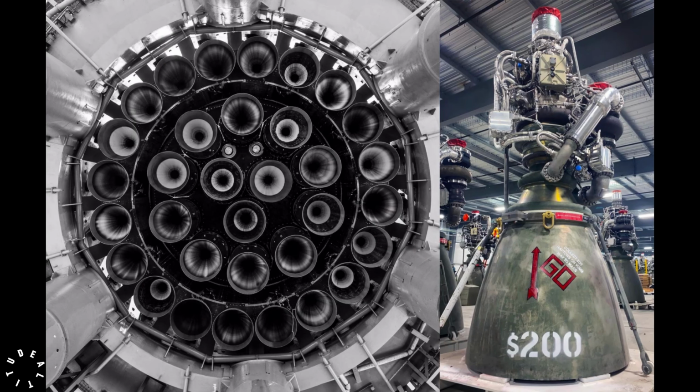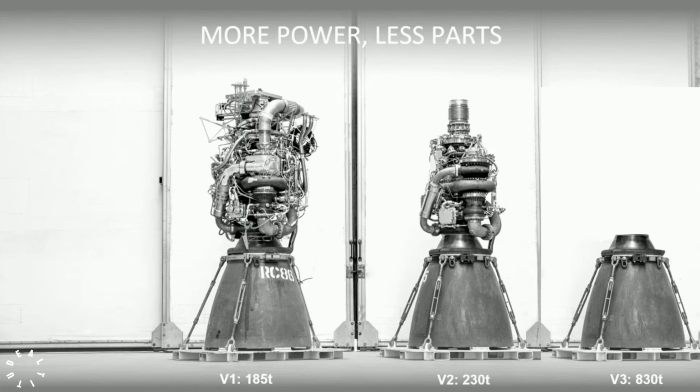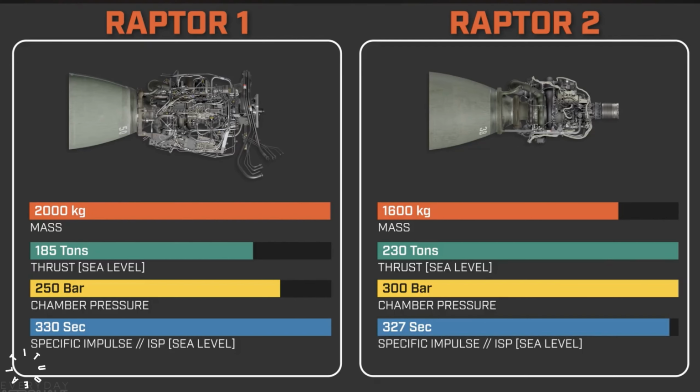A propulsion system with a higher specific impulse uses the mass of the propellant more efficiently. In the case of a rocket, this means less propellant is needed so that the vehicle attached to the engine can more efficiently gain altitude and velocity.